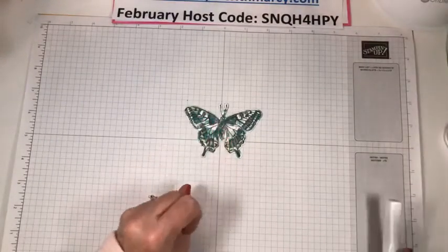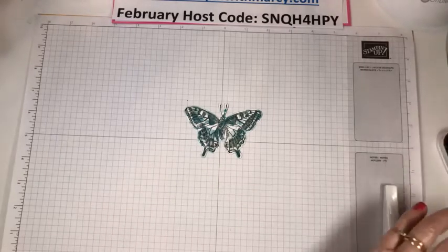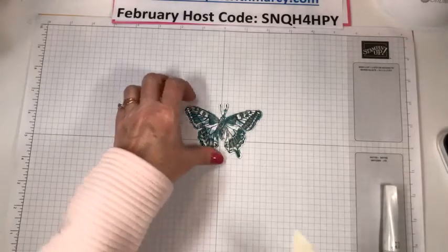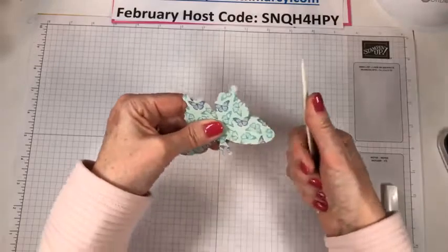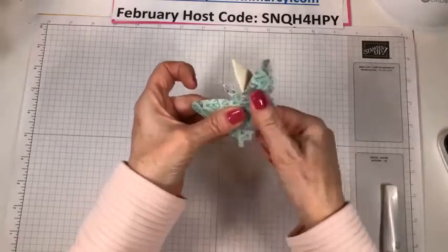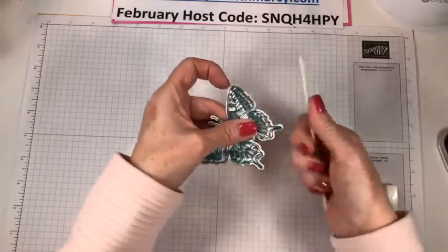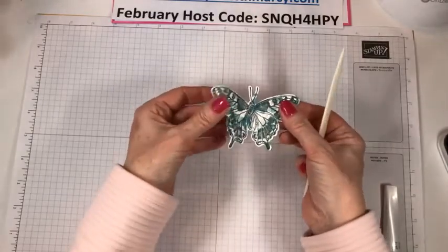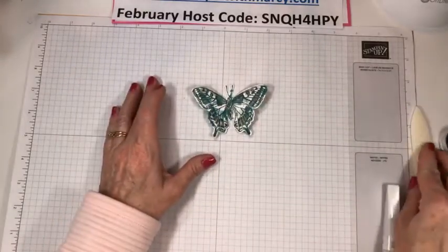All right, so I am going to, in my mess here is a bone folder somewhere. There it is. So what I'm going to do is I'm going to take my bone folder and I am going to just gently curl and then bring that back, the edges, and we're just going to manipulate it just a bit because butterflies are very rarely not in motion.